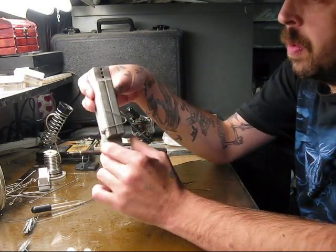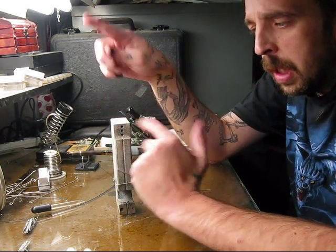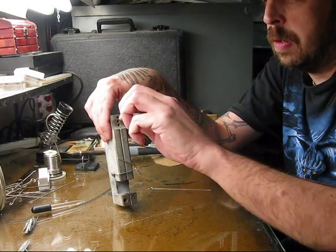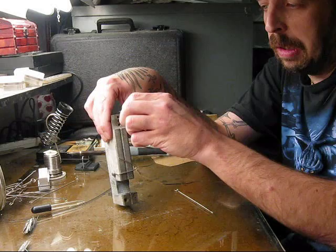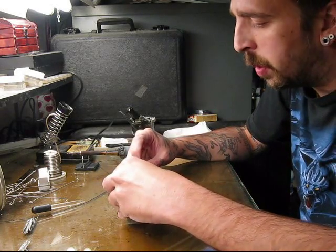This jig has 3 different holes, depending on what size tubes you're using. I usually use the middle one. Now there is a peg that goes in here, so once you put your bar on, you can lock it in place. I don't use it. I just line it up with that hole.